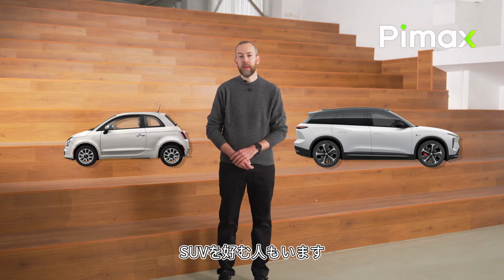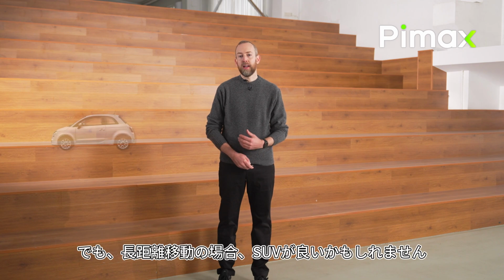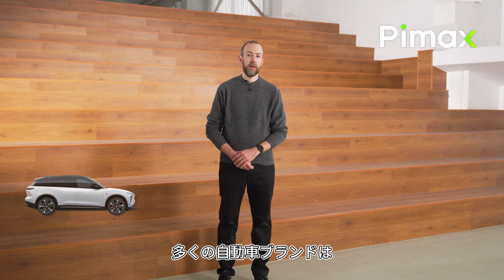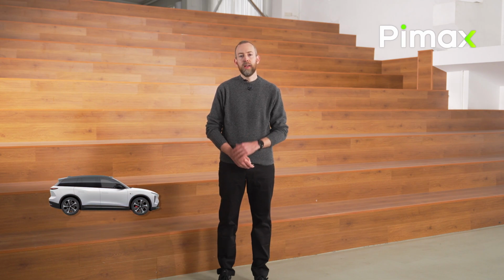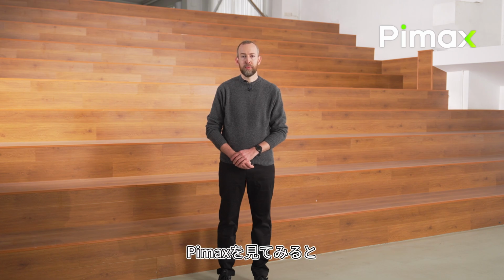And we see this diversification in many categories. Some people want a compact car, others want an SUV. If you live in a city center, I definitely think a compact car is much easier to get around with. But for long travels, maybe an SUV. And so many car brands don't focus on just one of these, they have both these types of models, both these product lines.